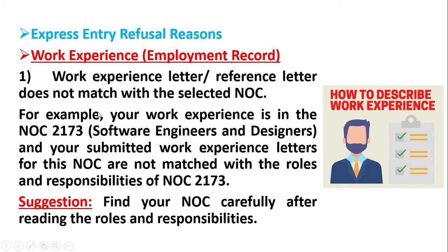For example, your work experience is in the NOC code 2173, which is for software engineers and designers, and your submitted work experience letters for this NOC code are not matched with the roles and responsibilities of NOC 2173. So there is a mismatch in the main duties. So it is expected that your main duties should be matched at least 70 to 80% for the selected NOC code. So guys, find your NOC code very carefully after reading the roles and responsibilities.